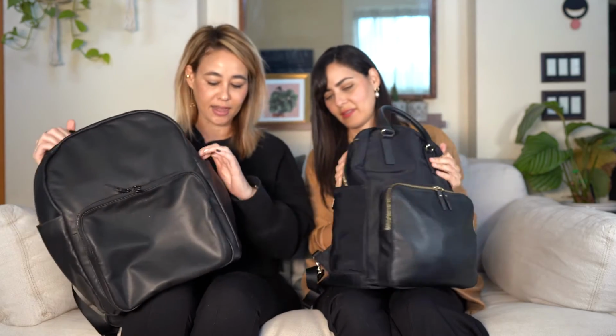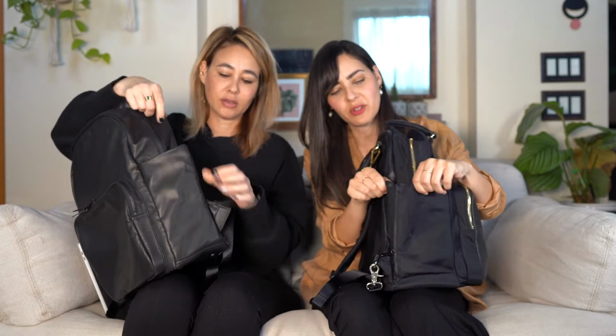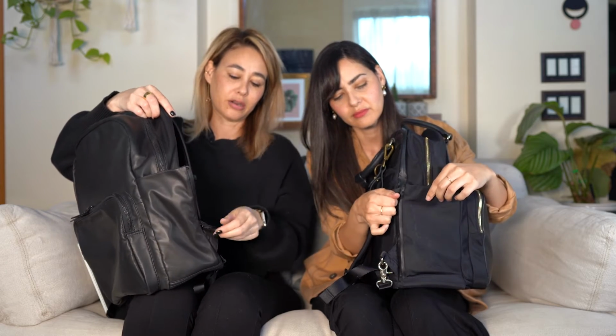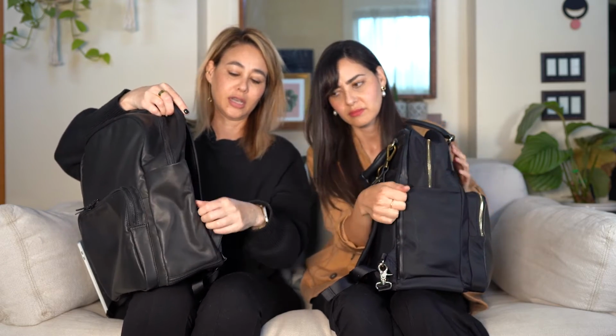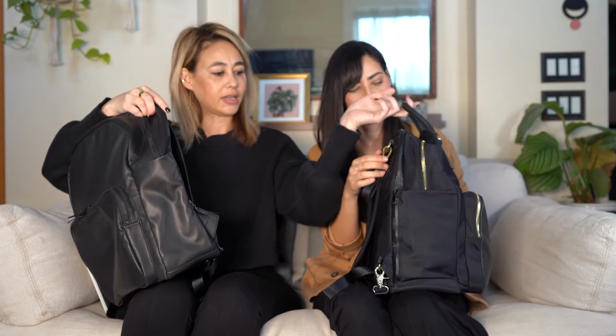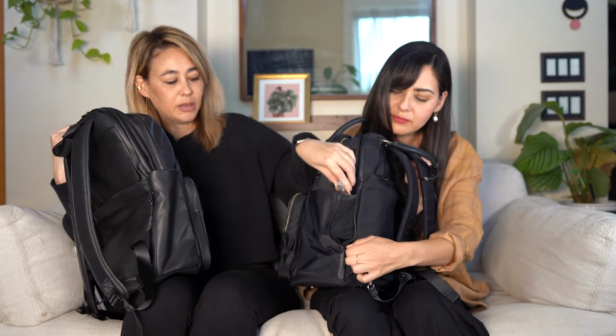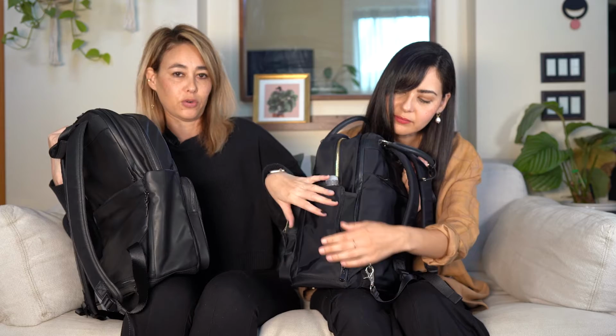So they both have these zippered side pockets. Expandable. Yeah, and it expands. So if you just want to put something smaller, narrow, then you can zip it up to secure it. Or if you want to put a water bottle, like I have here on the other side, because both sides have these zippered side pockets, then you can open up a little bit more and create space for your water bottle.